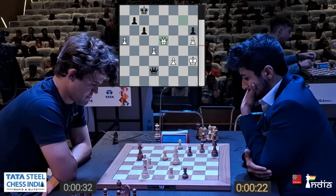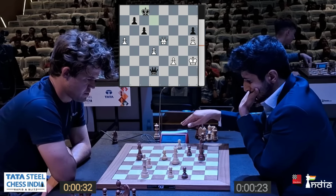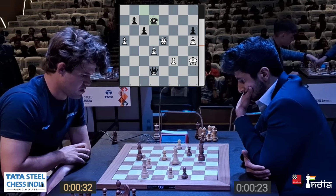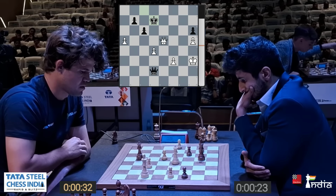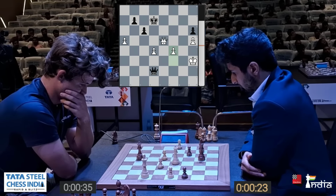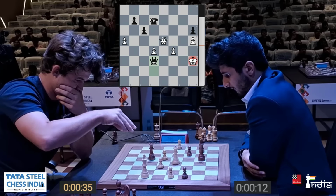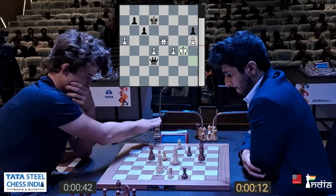But queen e5, re-centralizing the queen. King d7, Vidit staying in that zone. King on d7, he thinks it's safe. He's like, Magnus, are you making progress? Well, f4, Magnus is pushing his pawn forward. These pawn pushes can sometimes lead to perpetual checks, but not in this case.